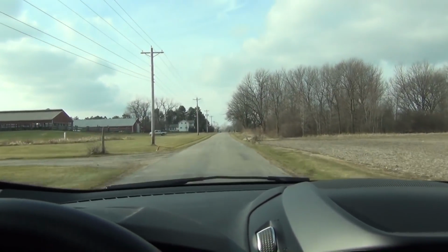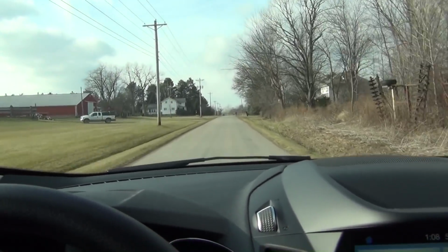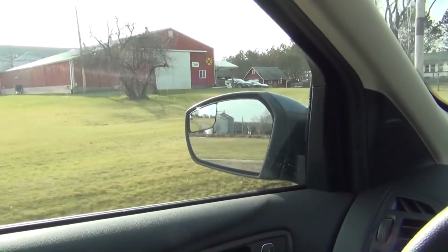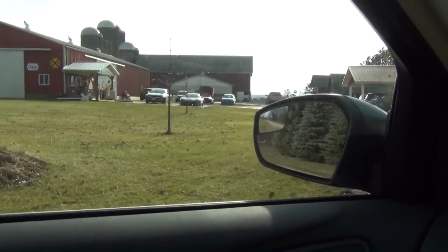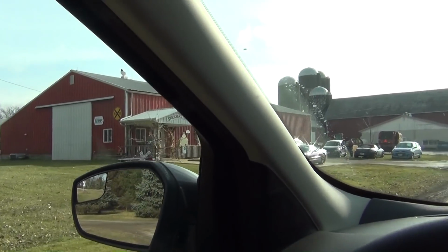All right, so here we are pulling up to Stockyard Express. I just turned off of Baumhart Road and onto Plate Road, and it really looks like you're in the middle of nowhere and that you're just turning onto a farm property, but that's Stockyard Express right there. It really is located on a farm property, dairy farm actually. So if you think you're lost, well, you're not.